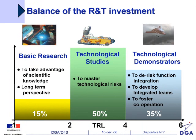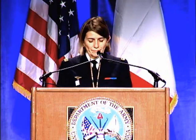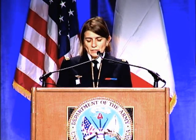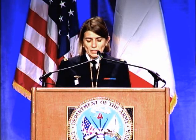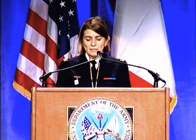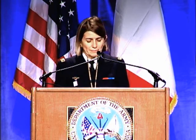On this chart, you can see how our research and technology effort is distributed among the three main R&T blocks according to the TRL scale. This is not a firm objective we pursue, but it's a result we have noticed during the last years. We think that this balance is a good compromise. The main part is related to technological studies, in order to master technological risks before subsequent technology insertions in the programs.